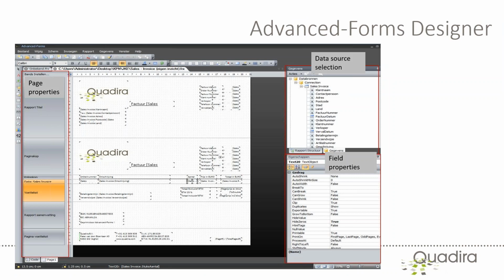So this might be familiar for some of you. This is a screenshot of our Advanced Forms designer. In this designer, you can easily build up a report by using live data, as I've mentioned before. On the top right, you can see a data source selection. Here you can add your data, and from there on, you can open the XML, the data fields, and just drag and drop onto the actual design.